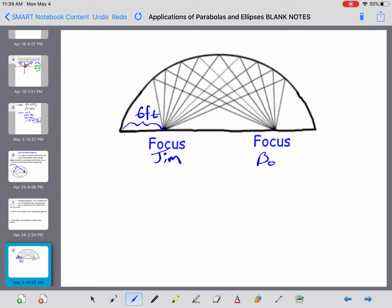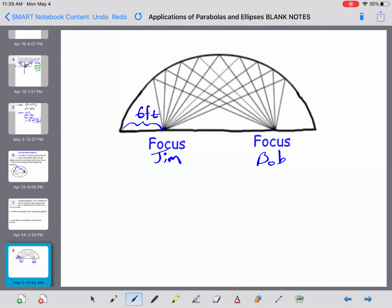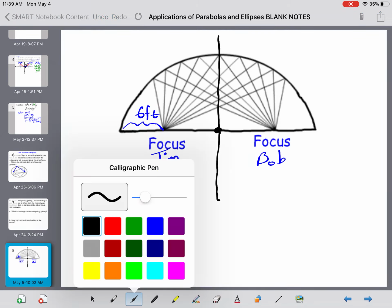Now, the next thing we know is it says that Bob is 100 feet away. So we'll say Bob's over here. And this distance here is 100, okay? So now 100 feet. Again, just like parabolas, we get to pick where we put everything. For parabolas, we put the vertex of the parabola at 0, 0. For ellipses, I'm going to put the center at 0, 0. Again, that eliminates the h and the k from the equation. So here is my center, right?